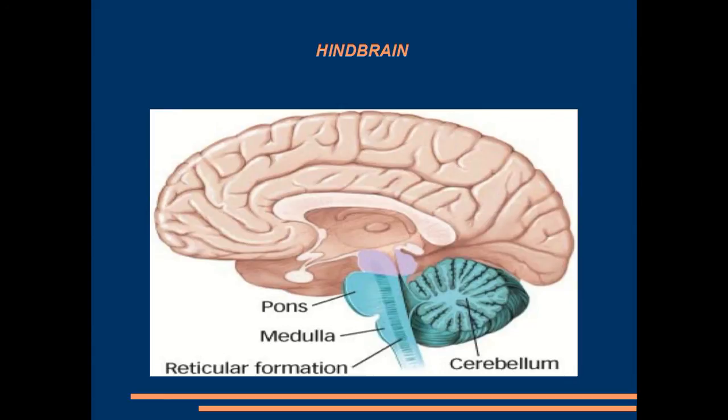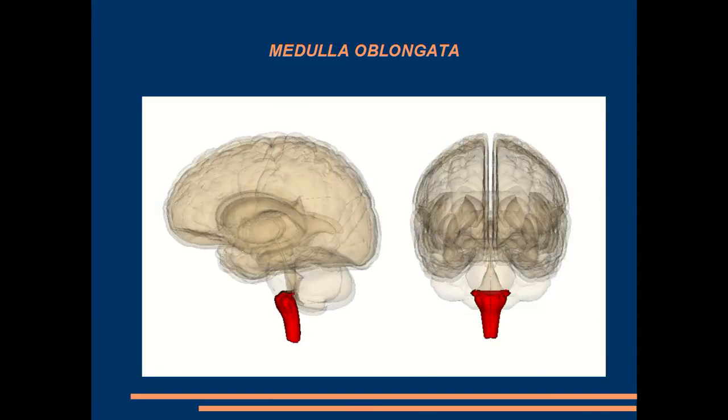The brainstem is an important part of the hindbrain and it controls functions that are critical to life, such as breathing and swallowing. The cerebellum is also located here and it plays a role in physical ability.